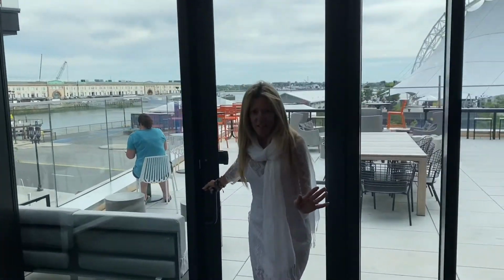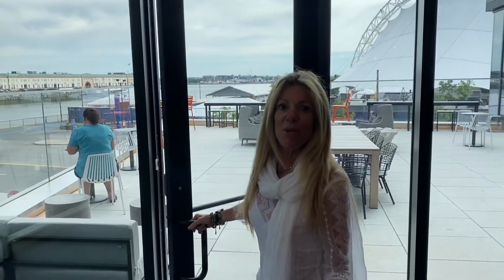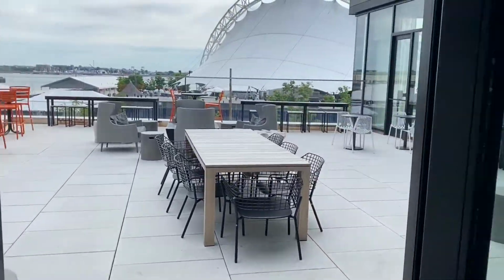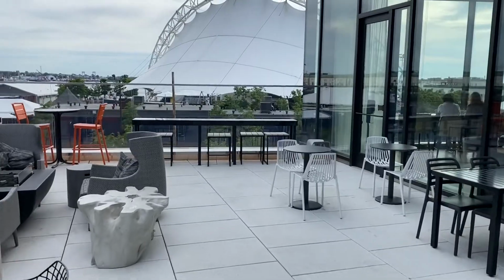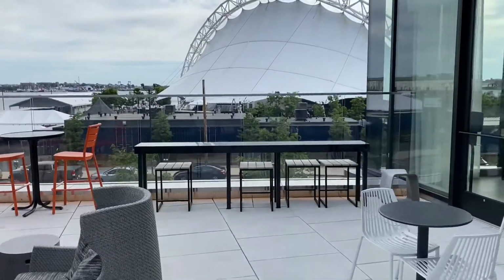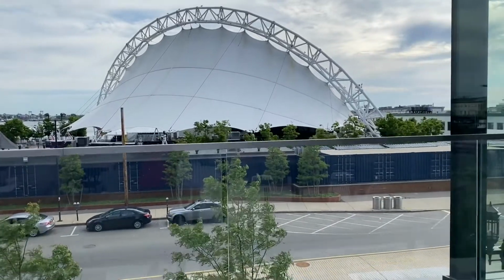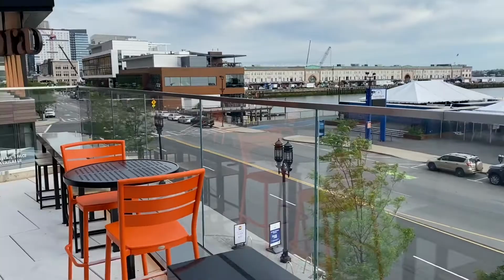This is the second floor. They also have a similar situation with food and bar service on the 12th floor, which is an even more magnificent view if you can imagine. So across the street is an amphitheater. It's a great place to come if you're coming for a concert down here on the harbor. It's actually nice and kind of overcast today. It's kind of nice for a break from the sun. We've had some great sunny days out here.